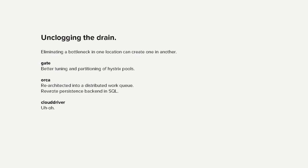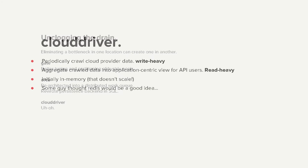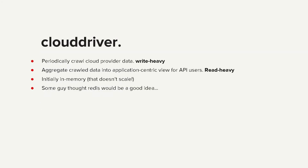And we rewrote its persistence backend in SQL recently. I actually don't know if that's merged into open source or not, but that's been a big win for us. Not only from the access patterns that are better for that specific data set with SQL, but also the ability to move it onto a hosted SQL solution. In our case, we're using Aurora on AWS, which gives us a good story around replication as well. Clouddriver, not so much, so that'll be the focus of the rest of this talk, mostly.